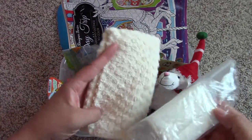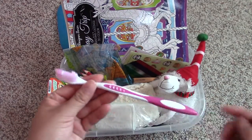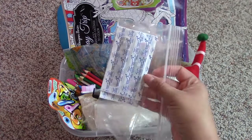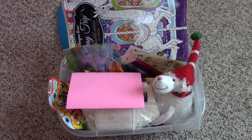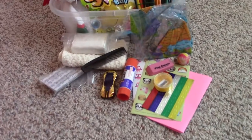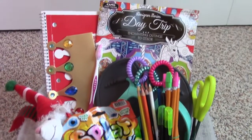As always, for hygiene, there is a washcloth and a bar of soap. She gets a toothbrush, a comb and some Band-Aids. And of course, as always, there is a handwritten note from me. I still need to include a photograph though. So this is everything that is going to be going in this box for a girl age 10 to 14 years old.